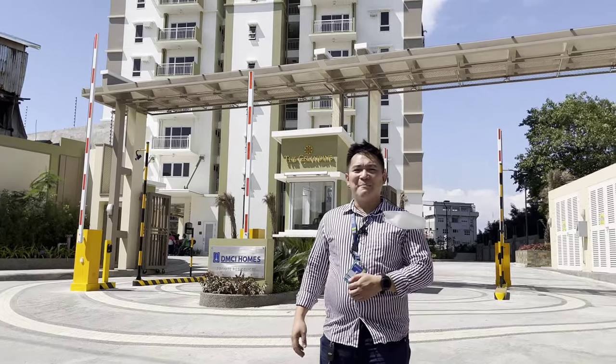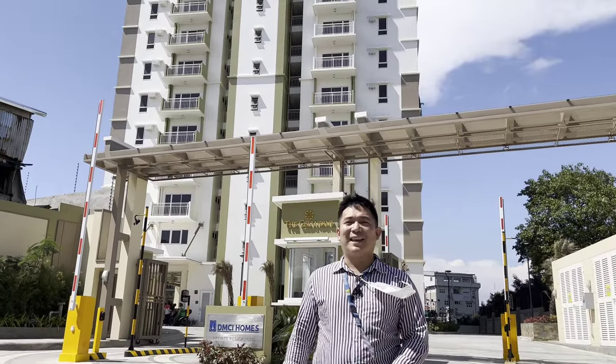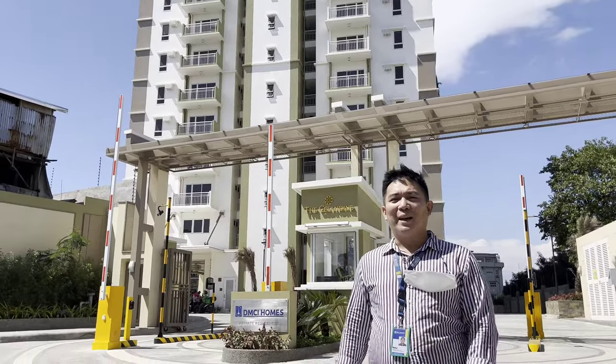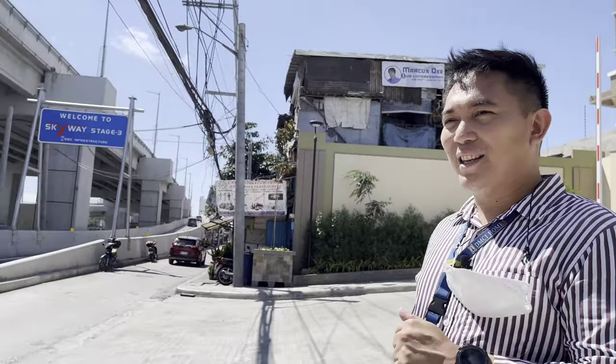Now, I'm going to give you a tour of, para sa akin, this is the project closest to my heart, the Celandine. Located siya dito sa A. Bonifacio Avenue, Balintawak, Quezon City. Bibigyan ko kayo ng konting kwento as to why this is my favorite project and closest to my heart.